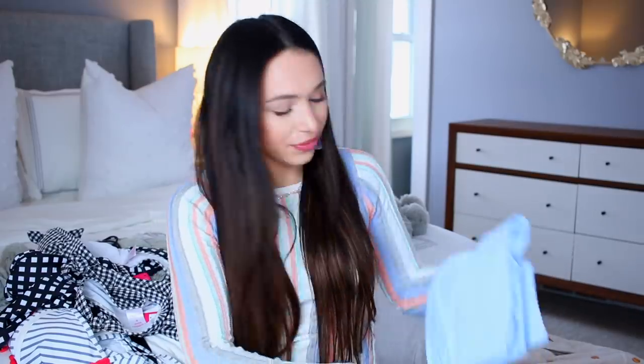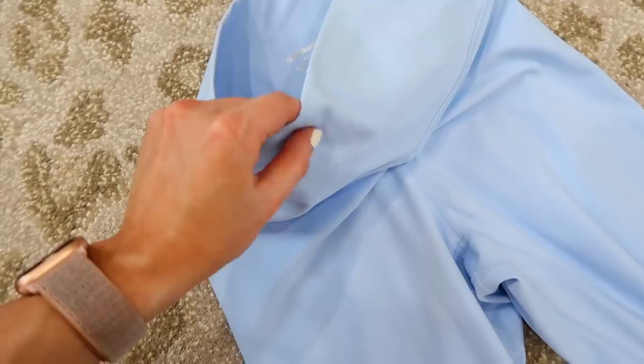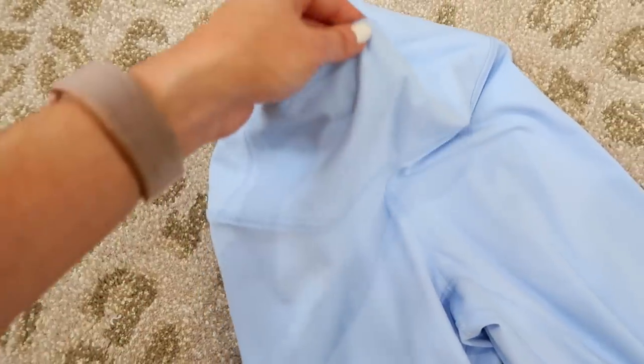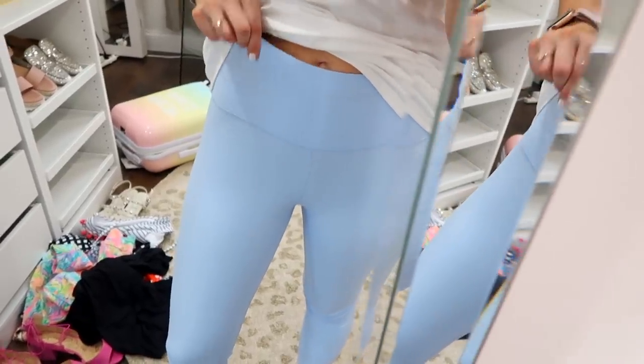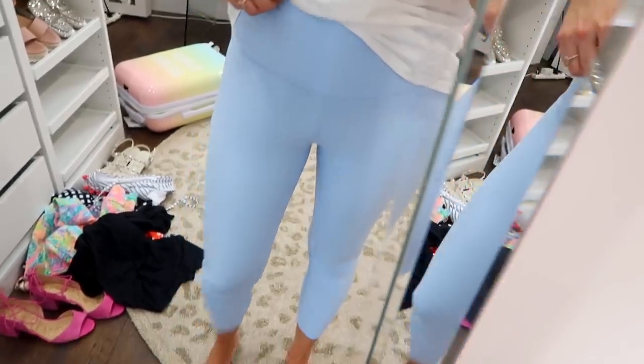And then I also found these leggings. These are some of the best leggings I've ever worn in my whole life. They are $22, I believe. They come in a bunch of colors. I'm going to get probably 3 more pairs. These are seriously like a Lululemon style legging. The fabric is amazing. And again, I got a medium because I was thinking they probably ran small, but they don't. I could wear a small for sure.